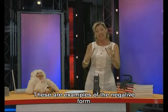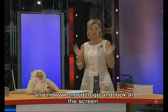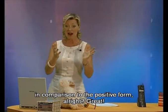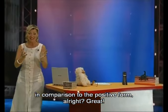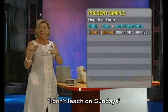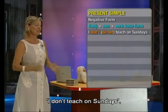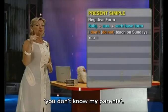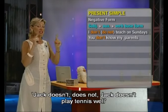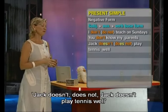So you see, these are examples of the negative form. And now we need to go and look at the screen because we need to see how that works in comparison to the positive form. All right? Great. Now, look at the examples. I don't teach on Sundays. Do not becomes don't. I don't teach on Sundays. You don't know my parents. Jack doesn't, does not. Jack doesn't play tennis well.